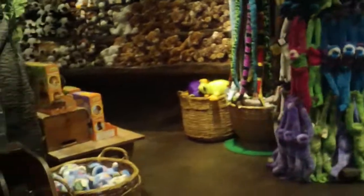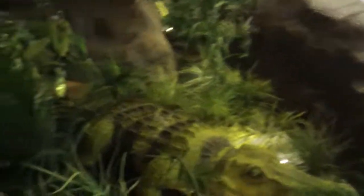Alligator better because they used to actually come out of the water. This one doesn't come out of the water. Really? Yeah. The alligator over there that opens his mouth and stuff. See the alligator? It's a new one and I don't like it because it doesn't come out of the water. It moves its mouth and eyes and tail and everything, but doesn't come out of the water like the old one did. See?